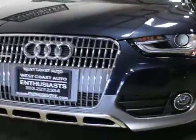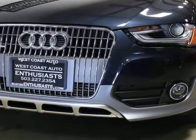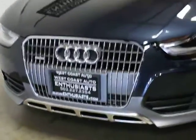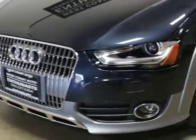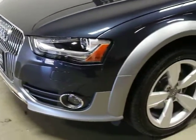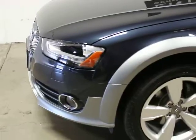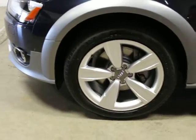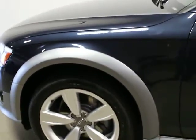So this car's got all kinds of stuff on it. It's got xenon headlights, headlight washers, navigation, Bluetooth, the Audi Smart Key, a backup camera, Bang & Olufsen sound. The window sticker on this was probably about $54,000. The Pirelli tires are new, of course. They've only got 1,000 miles on them from the factory.